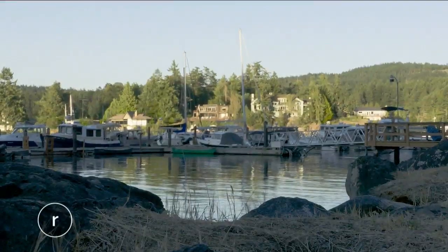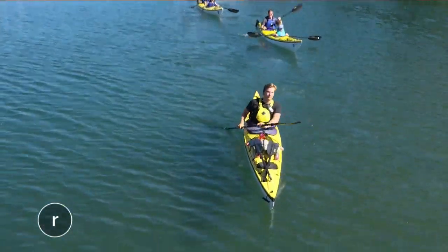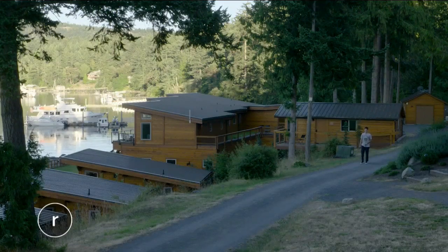Oh, it's just beautiful. We just went whale watching and saw like 13 different whales. I saw a little ghosty gray whale, a baby whale that was out there. We saw one spy hopping. We're going kayaking in a couple days. Just beautiful to walk around.